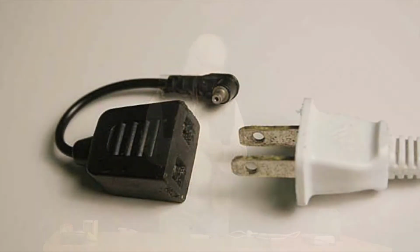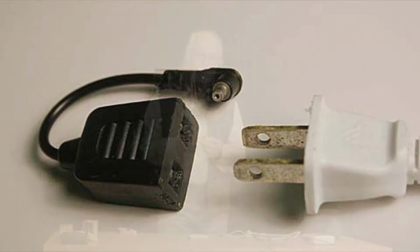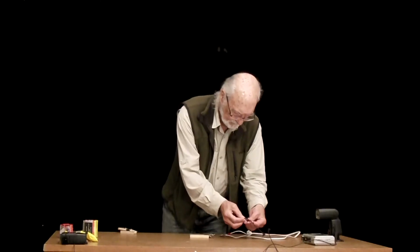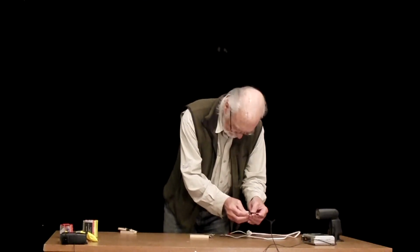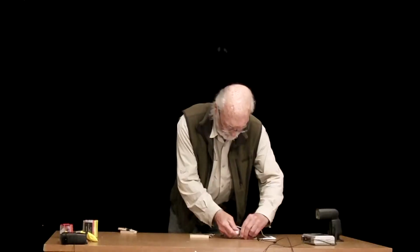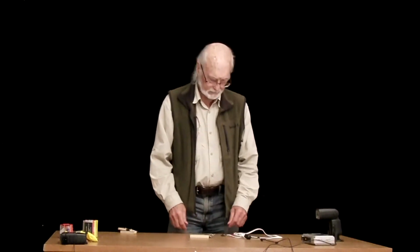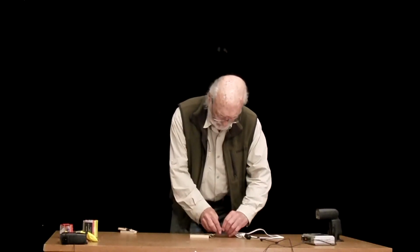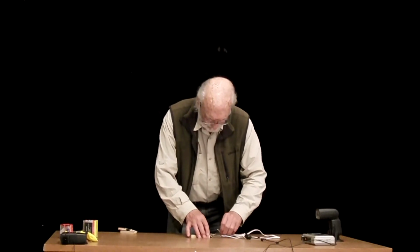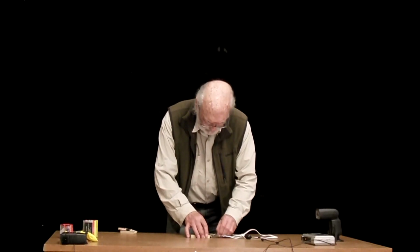This plugs in on the other side. This plugs into the flash synchronization cord. The other end goes into the household plug or socket, and then the two clips go to the two plates that are separated by a very small amount.